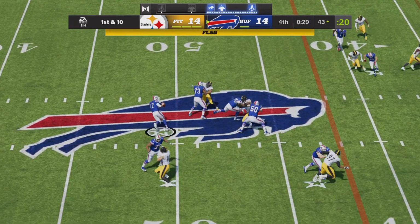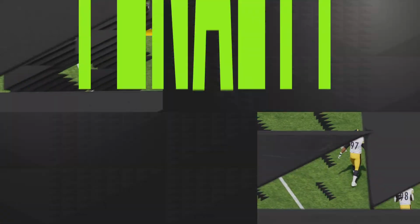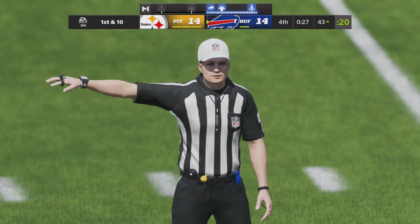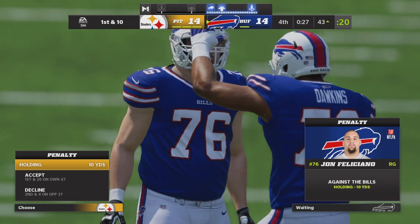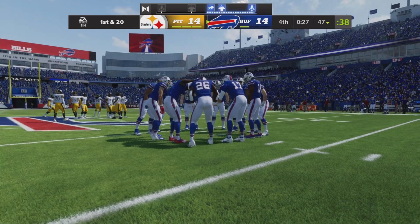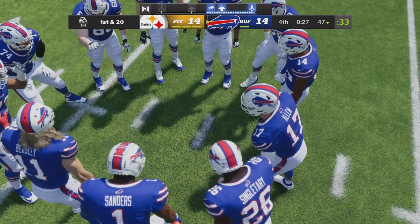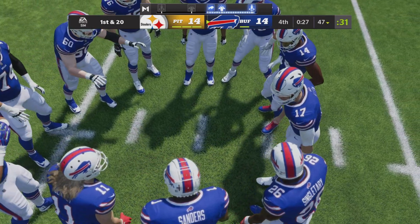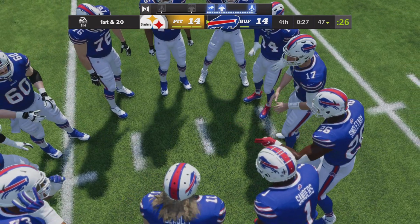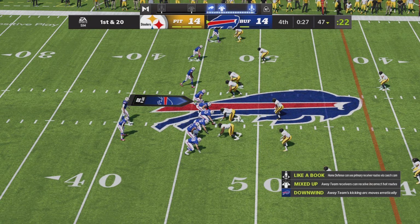Allen. The Sanders has got it complete. And he's going to be taken down with a marker on the field. So let's see about the call. John Feliciano, the guard, the guilty party there. Following the hold, they're in a bit of a hole here with a 1st and 20.